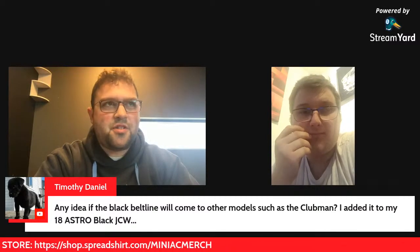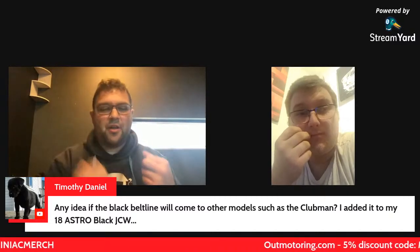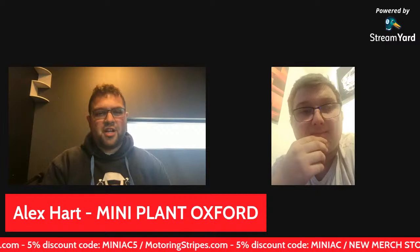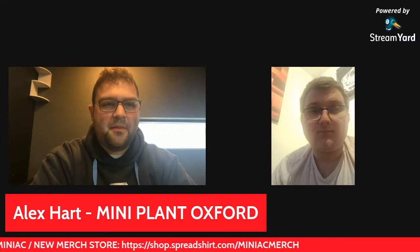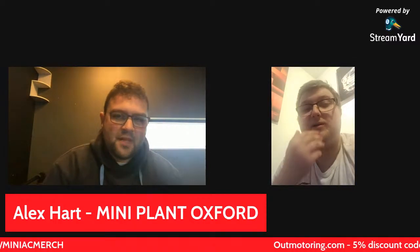I mean, it's not that difficult to buy the $15 kit and wrap your own belt line. Yeah, it's pretty good. It's usually pretty easy. But I would imagine that if it becomes popular on the hardtop, they might offer it on the Clubman and Countryman as well at some point. But I think right now they're just keeping it on the hardtop because that's the more common model. So the 5-door is actually one of the most popular models we make at the moment. So currently, a 5-door. Yeah.